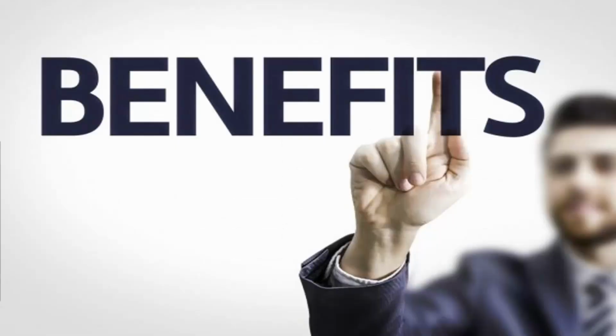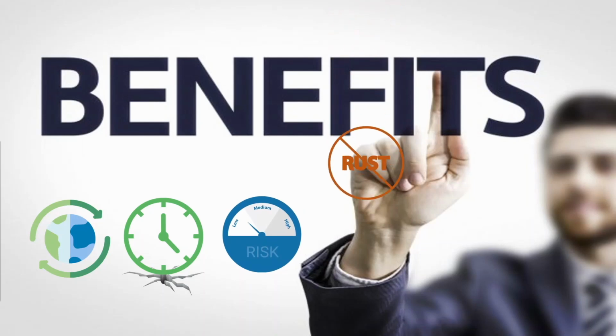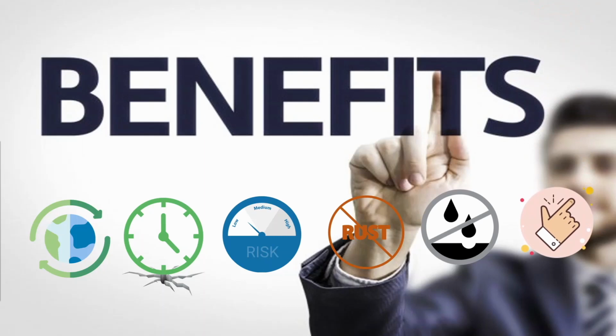Benefits that GGBS offers: considerable sustainability benefits, lower early age temperature rise, reducing the risk of thermal cracking in large pours, minimizes the risk of damaging internal reactions such as alkali-silica reaction and delayed ettringite formation. High resistance to chloride ingress, thus reducing the risk of steel reinforcement corrosion. High resistance to attack by sulphates and other chemicals. Better workability, making placing and compaction easier.